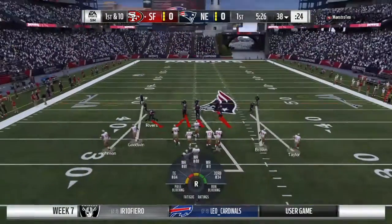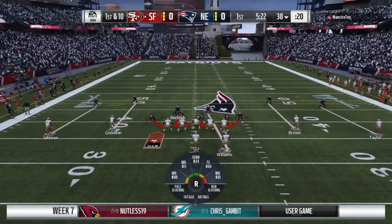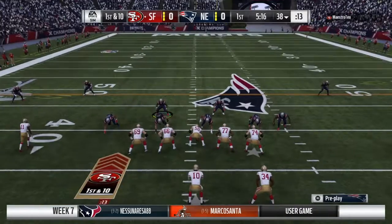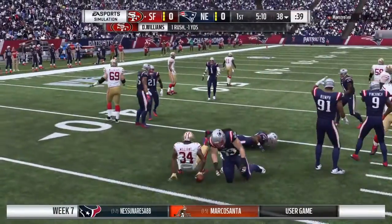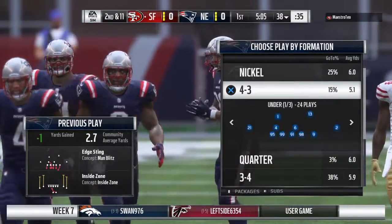So here's a 1st and 10 at the 38. They'll run with a backup. This is Williams. And he is going to lose yardage here. It's a loss of a yard there, and now 2nd down.